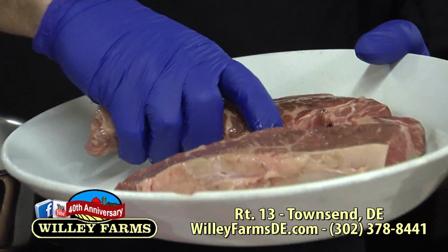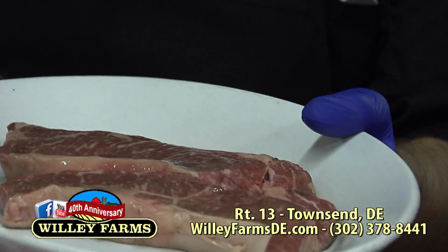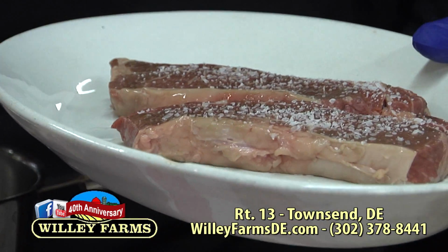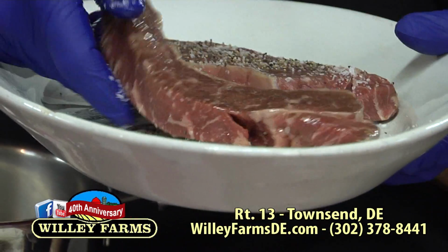Then we're going to season our steaks. A little kosher salt. And don't be shy with the salt either. It won't be too salty. Well, within reason. And don't be shy with the pepper.